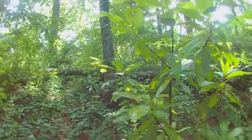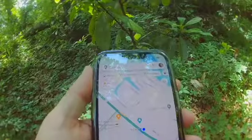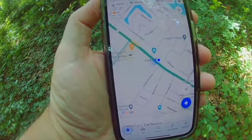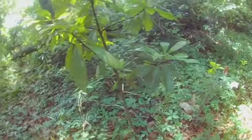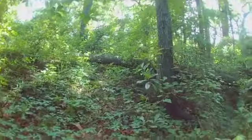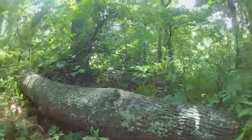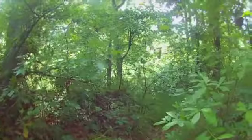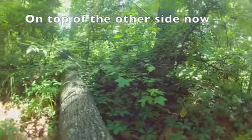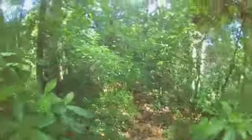All right, let's pull up Google here. Yeah, it's definitely saying Fort Bull, and that's right where I'm at. Okay, I'm on it.